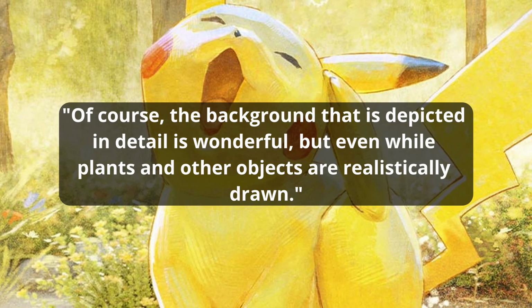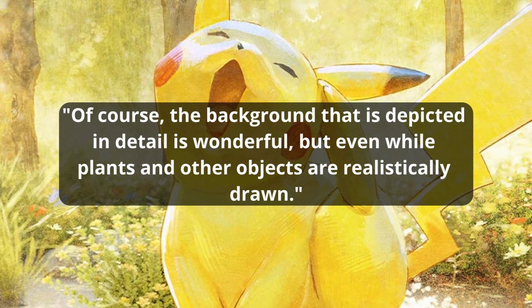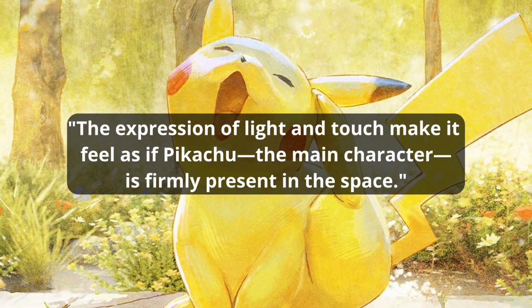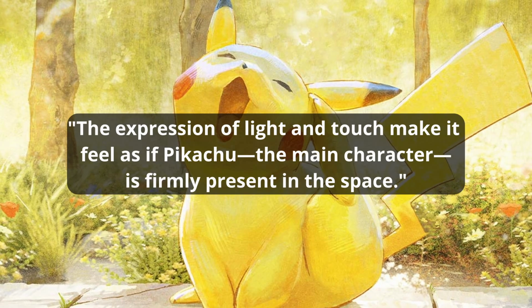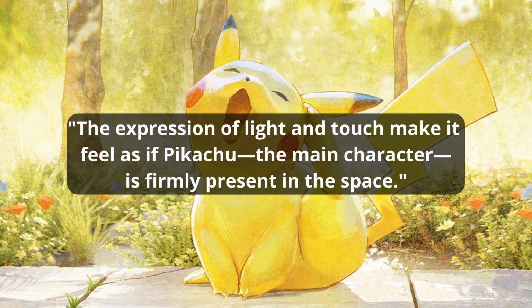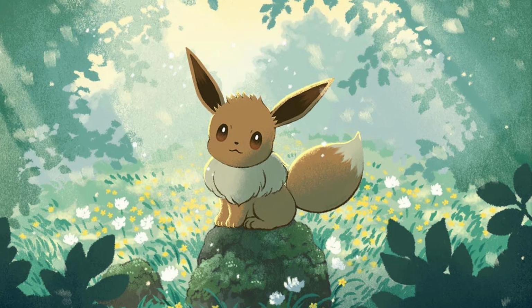Of course, the background that is depicted in detail is wonderful, but even while plants and other objects are realistically drawn, the expression of light and touch make it feel as if Pikachu, the main character, is firmly present in the space." Indeed, many contestants put forth their utmost effort to win the $5,000 prize.